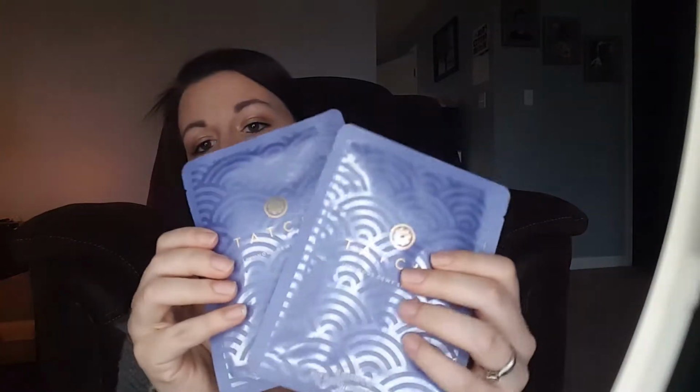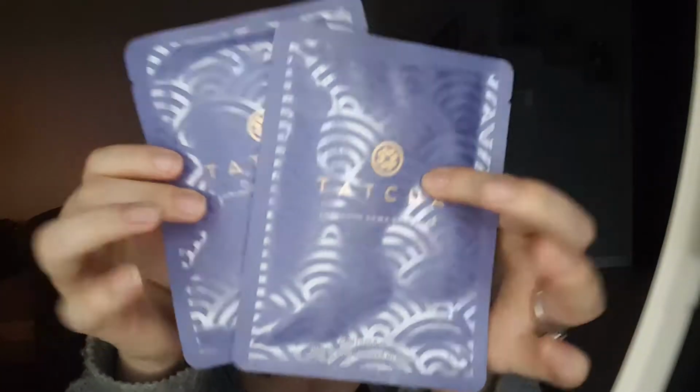Okay, and the last thing I got was the 2 Tatcha masks. I'm really excited to use these. I'm probably going to use one tomorrow or maybe tonight, I don't know. But that's all I got in my box. The card.